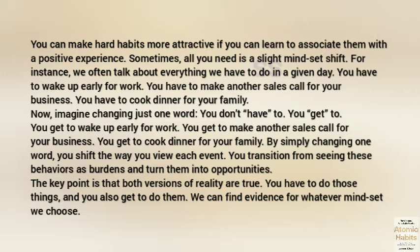You get to wake up early for work. You get to make another sales call for your business. You get to cook dinner for your family. By simply changing one word, you shift the way you view each event. You transition from seeing these behaviors as burdens and turn them into opportunities. The key point is that both versions of reality are true. You have to do those things and you also get to do them. We can find evidence for whatever mindset we choose.